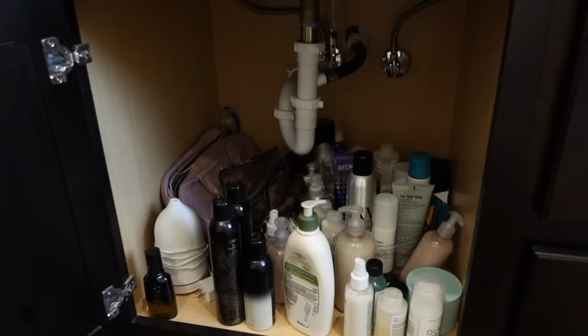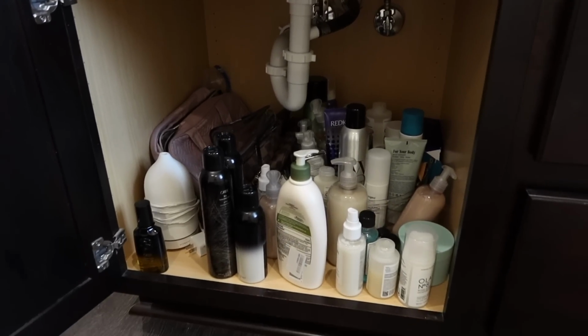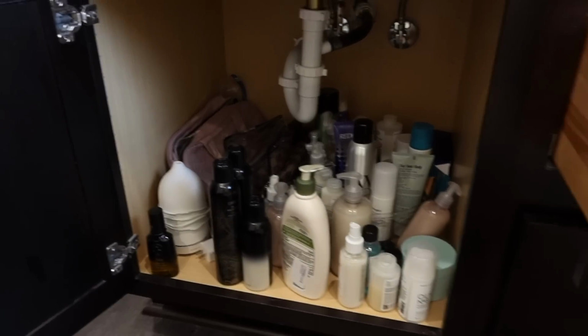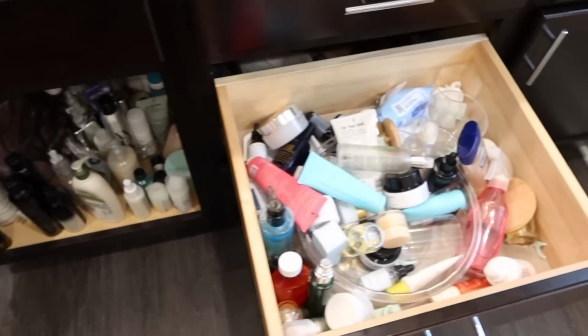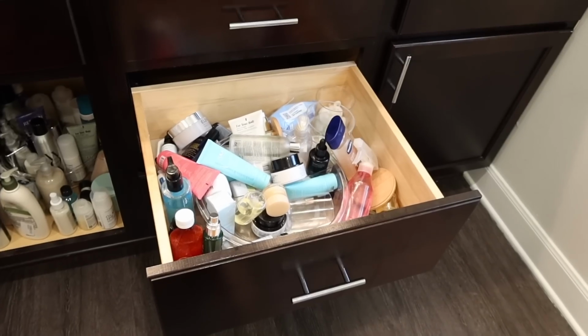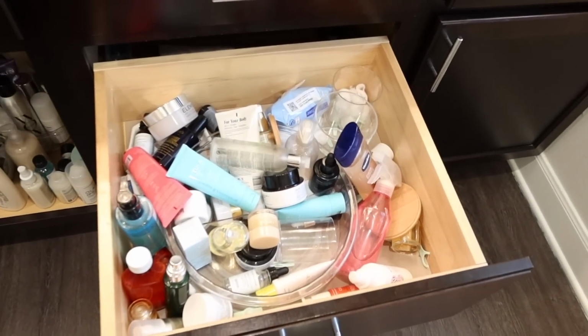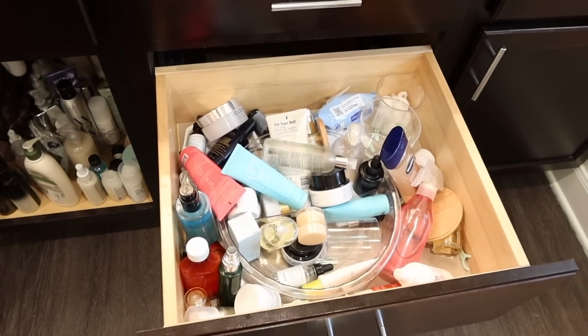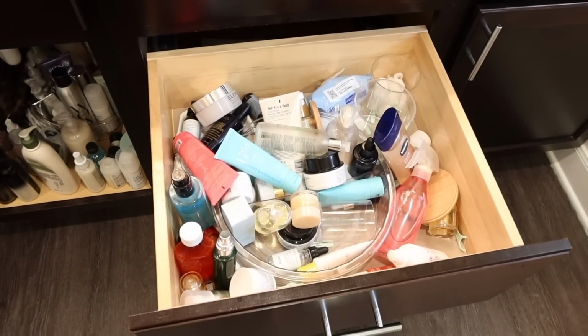First of all, I just have to show you what I'm starting with, you guys. I have collected so many products over this past year, and I blame this drawer on Miss Elena. This is the drawer that she comes to every single day, and she just throws stuff in here and messes it all up. It is a disaster, and this looked so good before.